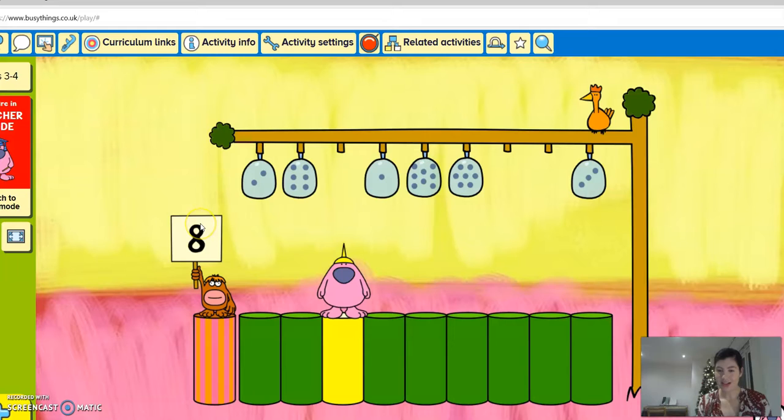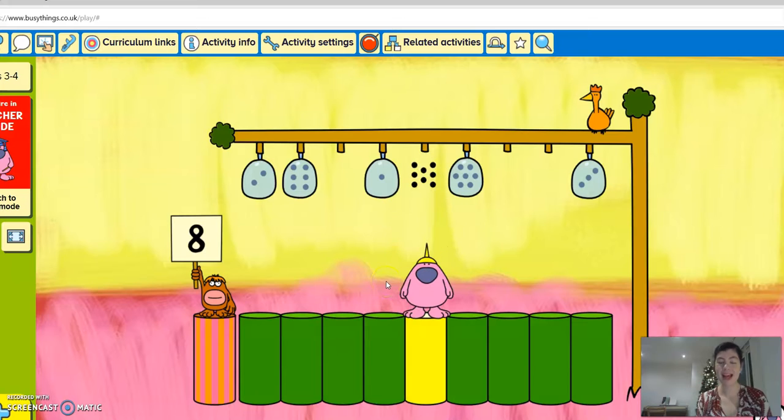Okay, next one. What number have we got this time? 8. Okay, let's see if we can spot the number 8 anywhere. Now we had 9. 1 less than 9 is 8. So we're looking for 1 less. So it's still got a lot of dots on. What about this one? Let's have a look. 1, 2, 3, 4, 5, 6, 7, 8. Oh, we estimated it right. We guessed that this one might be 8, and then we checked. Let's have a look. Yay, we were right. Okay, we've not got many left now.